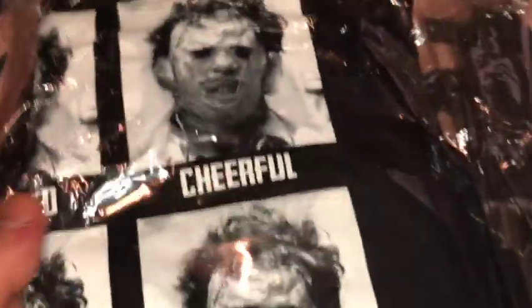Here is the t-shirt, and it has the different faces of Leatherface, and they're all the same, but you have his sad look, which is that. You have his proud look, which is the same look. So basically you get the gist of that. They're all the same look, and it just has different emotions.